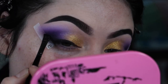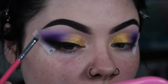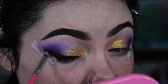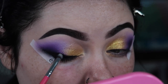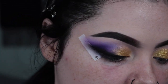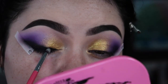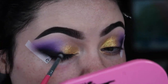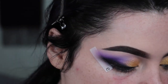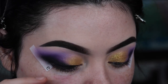Okay, then I'm going to take a tiny round brush like this. And before the liner dries, I'm going to smudge this edge out. And then I'm going to take the same brush and go in with some of the black. Okay, let's remove the tape now.